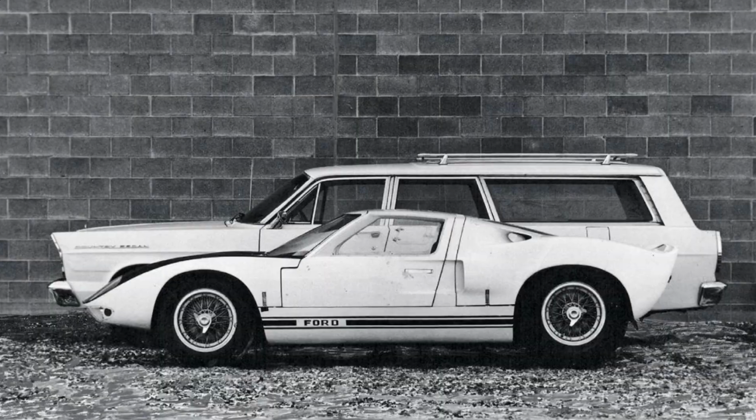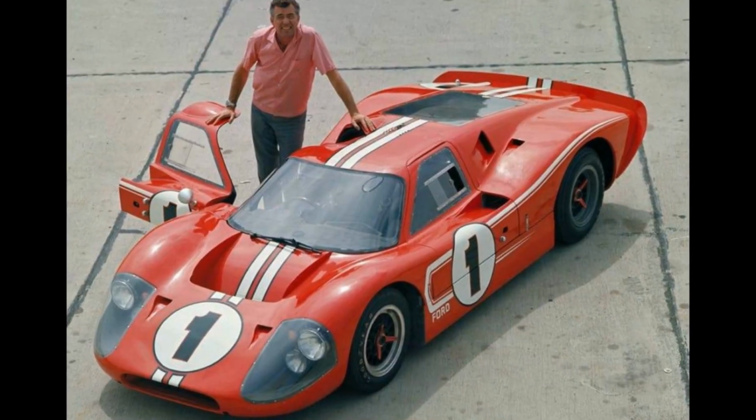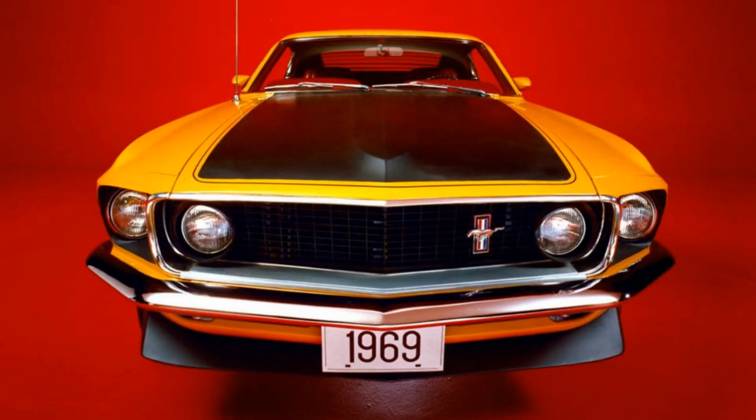Because of Total Performance, there's a bunch of high-performance Fords and Mercurys that might not otherwise exist. And I could go on and on about them, but I won't. Because this video is all about the Mustang Boss 302, which also exists because of Ford's Total Performance.